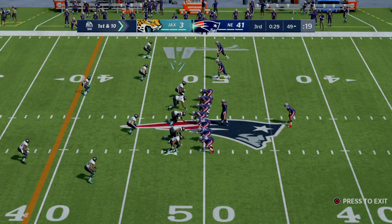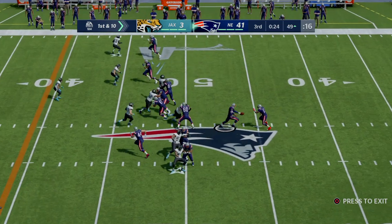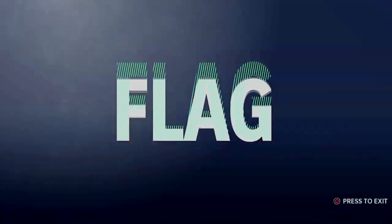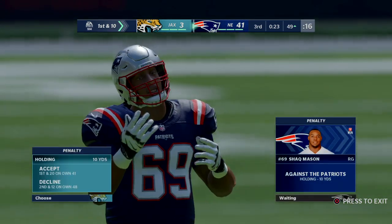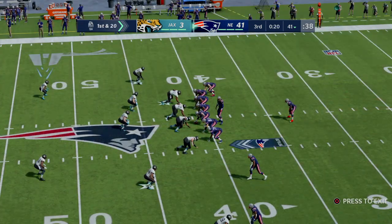In Jacksonville territory now. Here's a first and 10 at the 49-yard line. And he'll give it here to his running back. And good pressure defensively to stop him for a loss of a couple. Now there's also a flag to go with it. They're backed up here with a first and 20 now after the holding penalty.